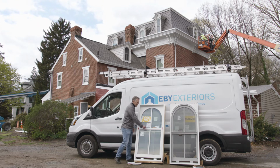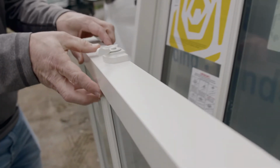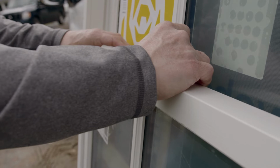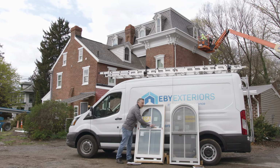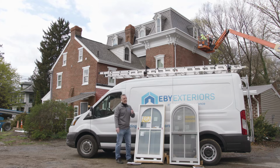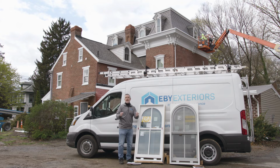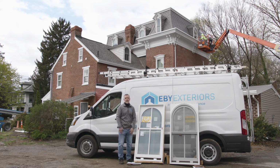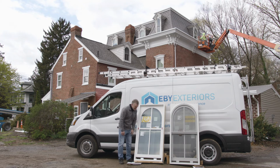The window has the historic locking feature right here, which also has a great tilt mechanism. It also locks into the side of the window, into the jamb, which adds for security, and it also adds for keeping the window stable and tight for energy efficiency. Just the little details that set these windows apart from just about every other manufacturer.